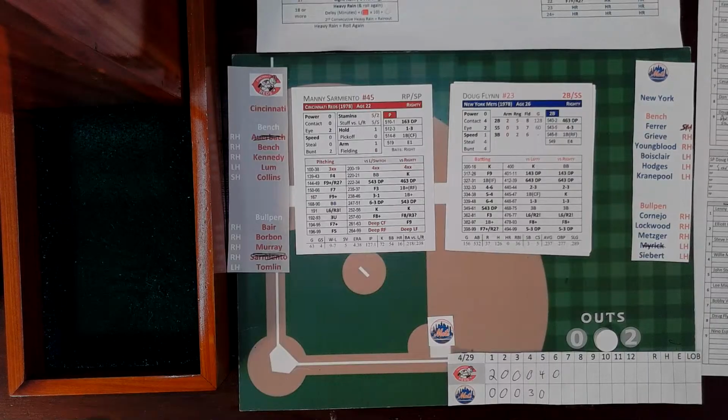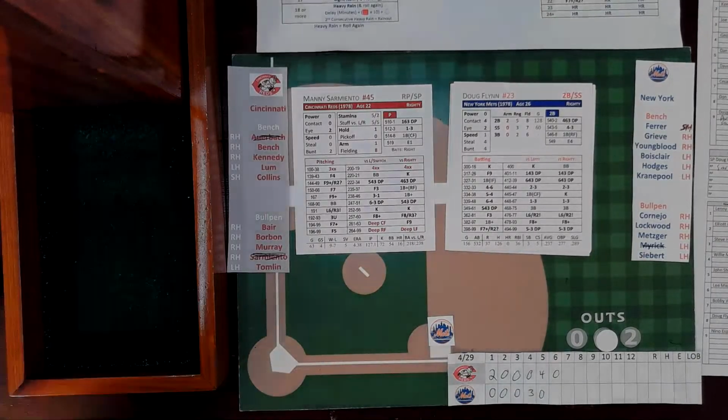Hello, Mr. Utah Mike. RJL, if you want somebody other than Kranepool to pinch hit, if you want Beauclair or Hodges or somebody else to pinch hit, let me know. Otherwise, I'm going to go with Kranepool. You can let me know in the comments if you want to supersede that and go to somebody else.